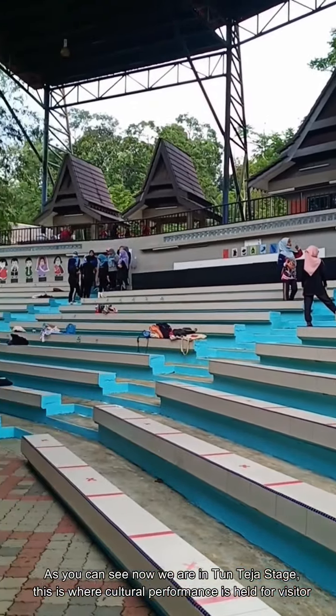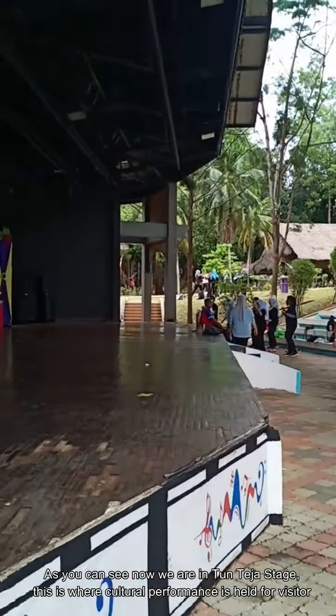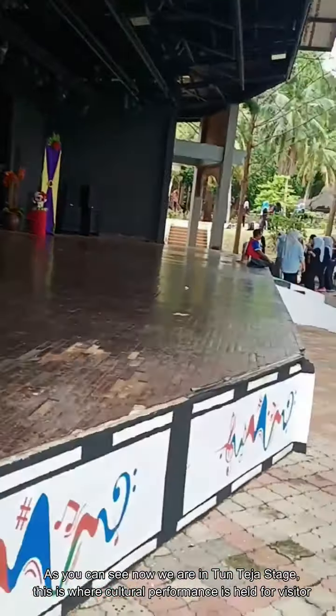As you can see, now we are at the Tunteja stage. This is where cultural performances are held for visitors.